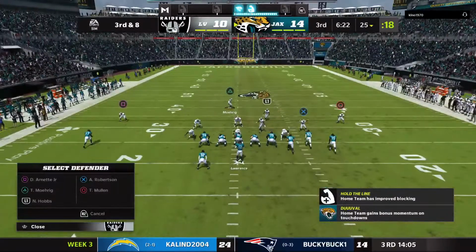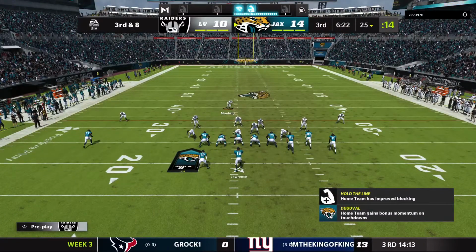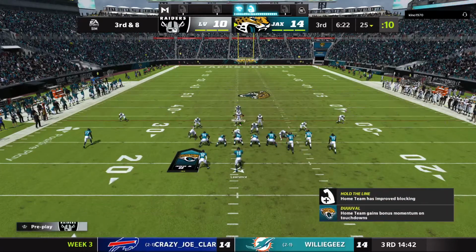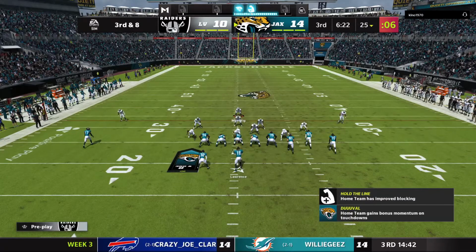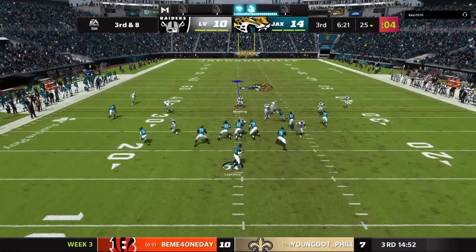So the failure to connect on 2nd down leaves them staring up at a 3rd and 8. Hey, high 7. Mike. 42, cut. Here's Lawrence to throw.